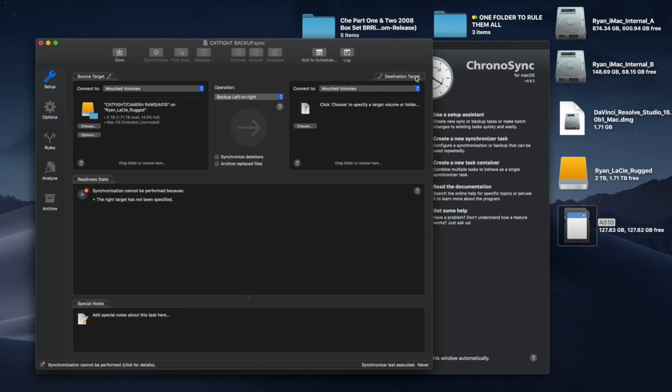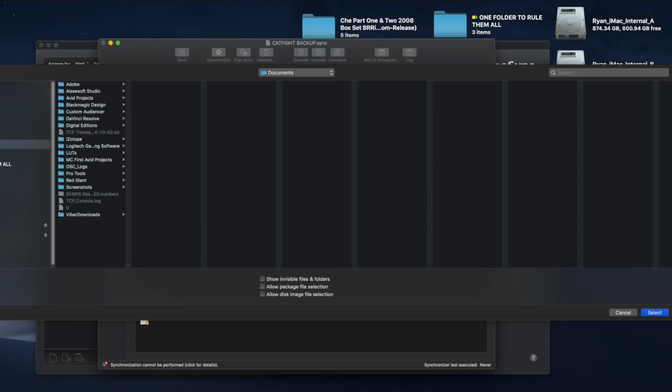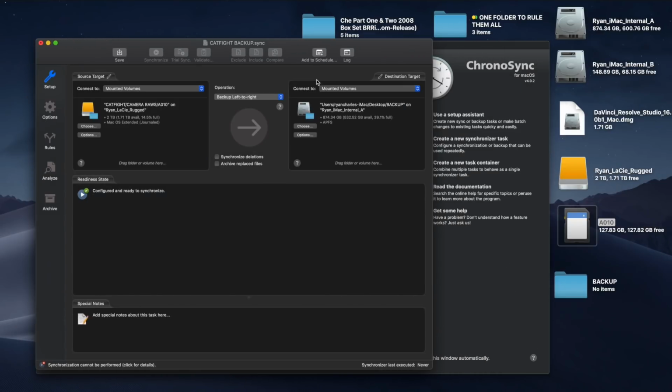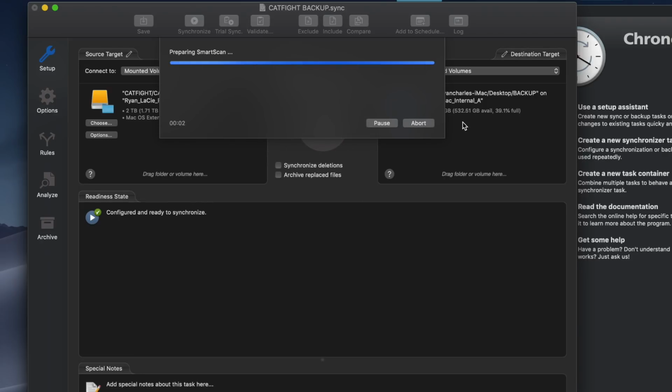and then you would come over here to your destination target. You click choose, and then we would go to our backup drive, and then we go there. Then right over here, backup left to right. You literally hit this button right here, and it will automatically sync this folder to that folder.